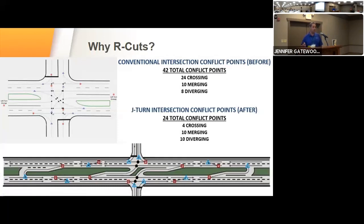You go to a J-turn, what we used to call a J-turn, now we call them Arcuts. There's 24 conflict points, but there's only 4 crossing conflict points. And that's where your real crash severity comes in, is at those crossing points. The merges and diverges are about the same between the conventional intersection and the Arcut, but those crossing numbers go from 24 crossing points down to 4.